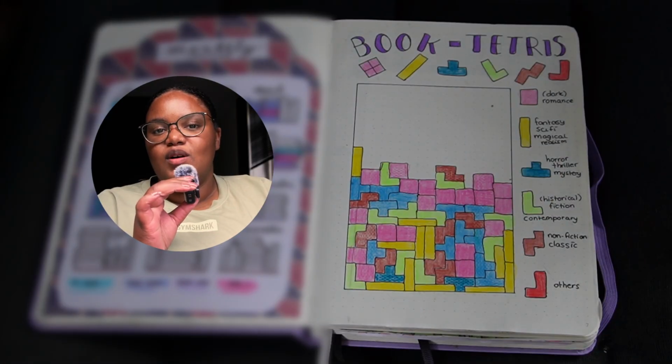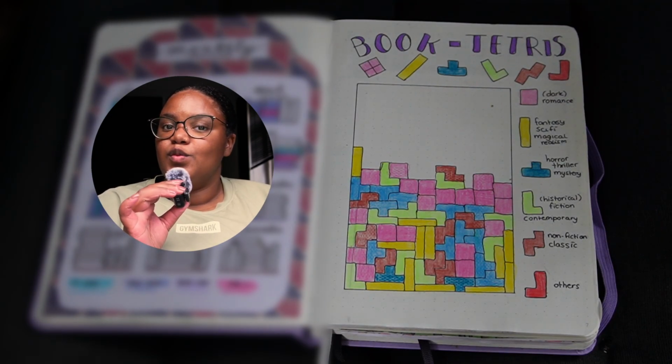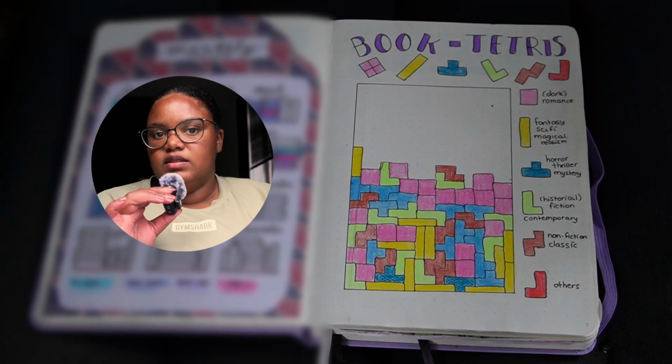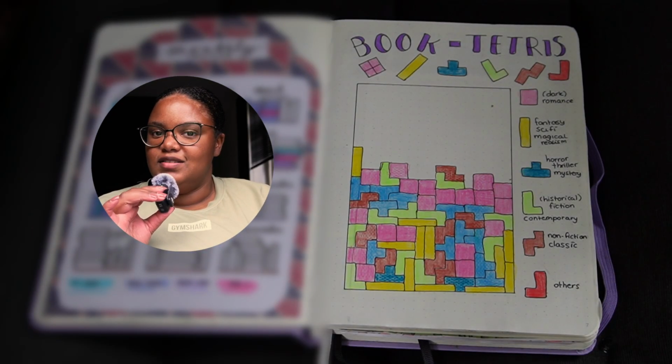The book Tetris also says a lot about my reading habits, because I have been reading quite some romance books. Most of the books that I read are more contemporary books that have some romance in them, and they are tagged as romance books on Goodreads. These are not the heavy smut book romances that you might see on other channels, but I have been reading a lot of contemporary romance books, so that's why there are a lot of pink boxes in here.